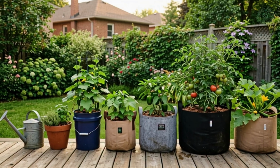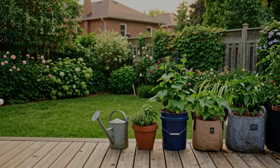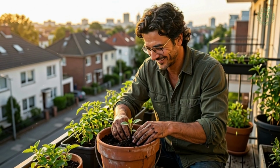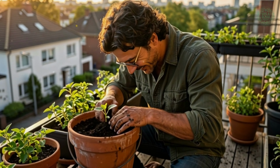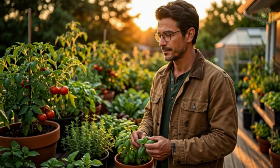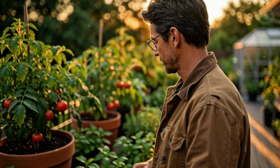They produce for months, they thrive in containers as small as a bucket, and honestly, they don't ask for much in return. No complicated systems, no green thumb needed, just simple plants that quietly keep filling your kitchen with fresh food, week after week. Let me show you the first one.